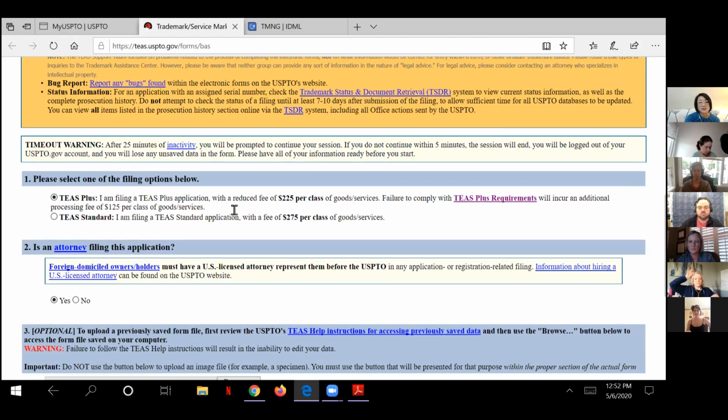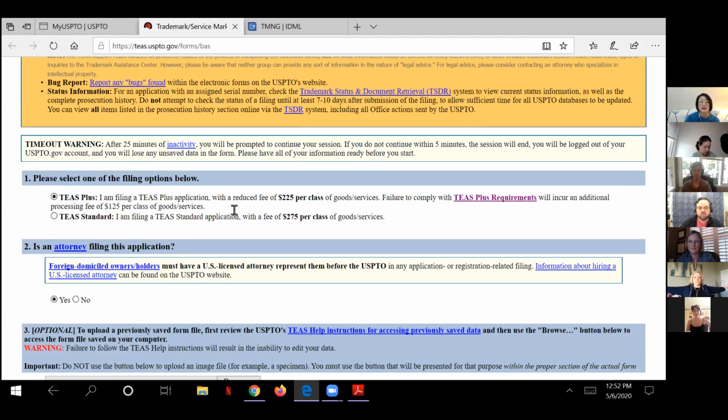Okay, so after 25 minutes of inactivity, you'll be automatically kicked out. It's really important that you stay active within the application until the very last page when you can save it. And we'll talk about that when I show you how to save it when we get to the end.